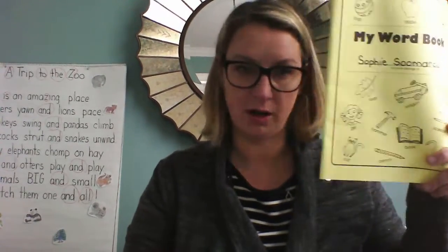Unless you can't print off the map, that's totally fine. But you have to do your word book, your math, and sign in, okay? And do the zoo if you can.